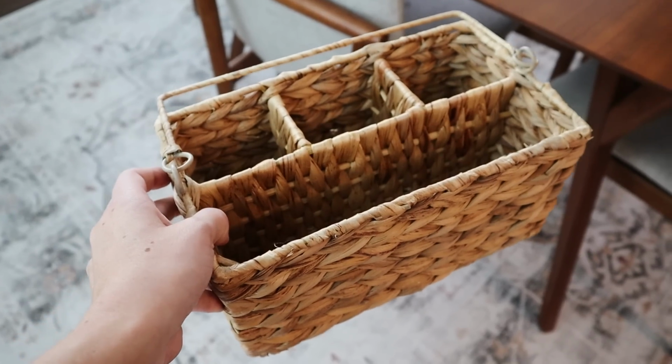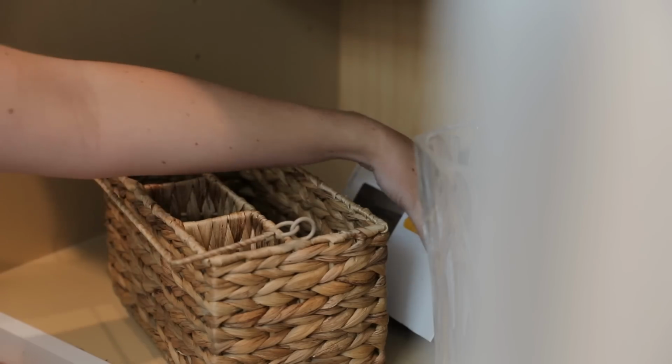I love that it has a little handle on it, so it'll be easy to carry around. But essentially what I want to do right now is just to fill it up with our forks, spoons, knives, and I don't think we have any plates at the moment, but I'll probably put some bowls in here. And I really think that this will go a long ways towards making sure that this cabinet stays organized going forward.